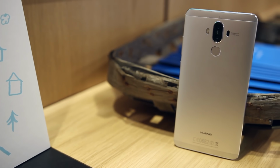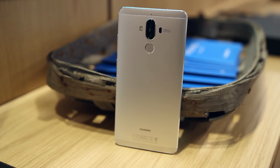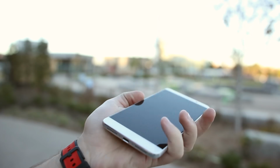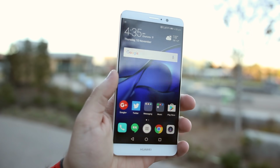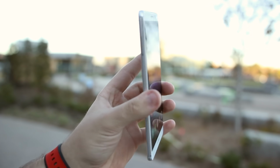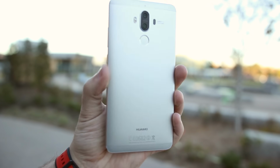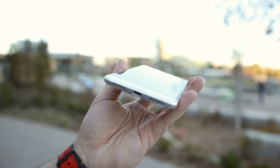So at the end of the day, is the Mate 9 a phone you should consider? Absolutely. Huawei has finally nailed a smartphone in just about every department. There's nothing about this phone which is actually bad. The hardware is great, the camera is good, the battery life is outstanding, and the software is finally good. It's not perfect and it could be better, but when this device does release, which includes the United States this time around, it's absolutely worth considering.